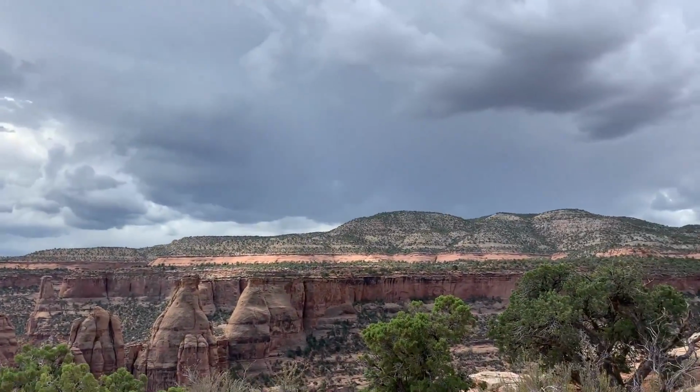And you can see the storm's getting closer. So we're hiking back because we heard thunder. And I just told Nancy the air has gotten very still. So we might be in for some rain. And we've been hearing a lot of thunder also. So we're trying to make our way back to a shelter.